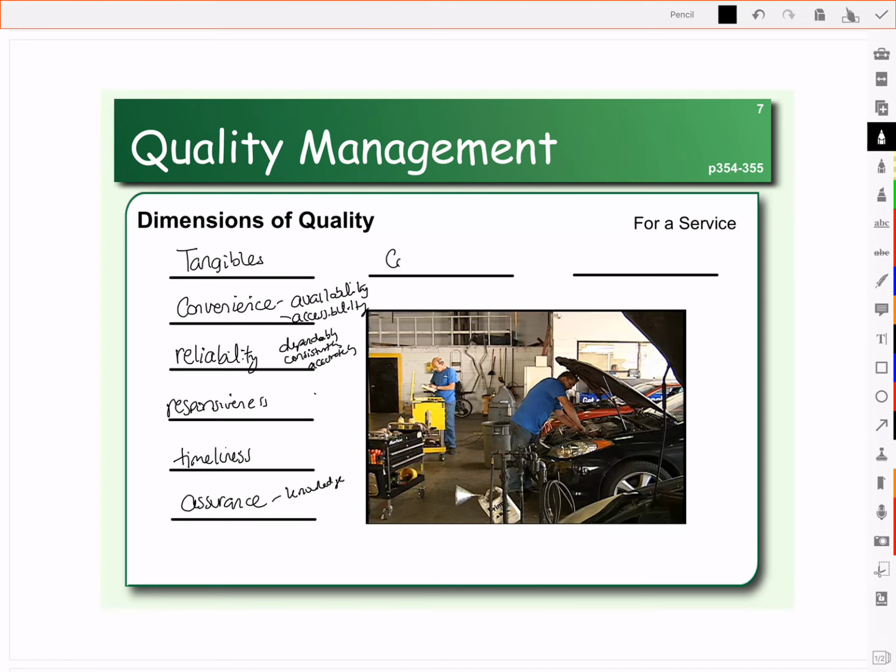Then we have courtesy. Last thing you want is to go to a repair shop and have the people there swear at you. So are they polite? Are you treated, are they friendly? Okay. And then the last one we have is consistency. So for consistency, are we getting that same level of quality every time we go in?